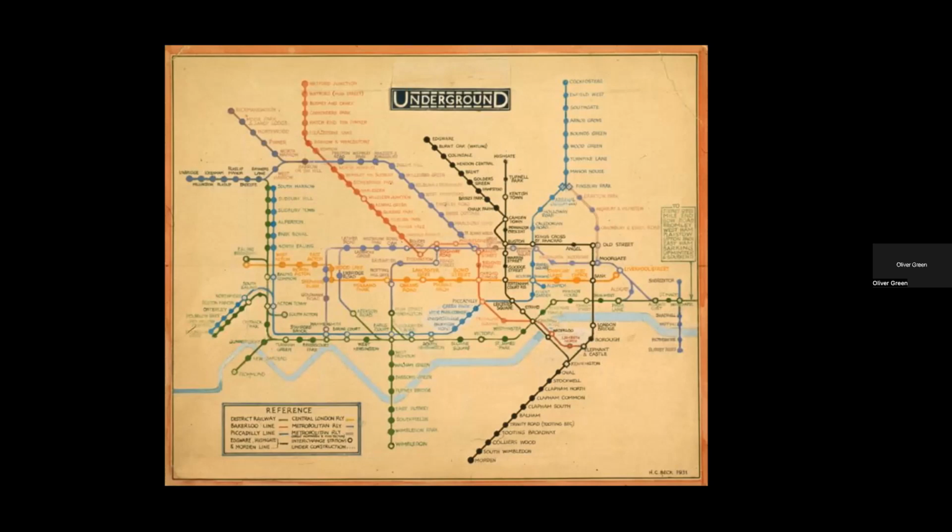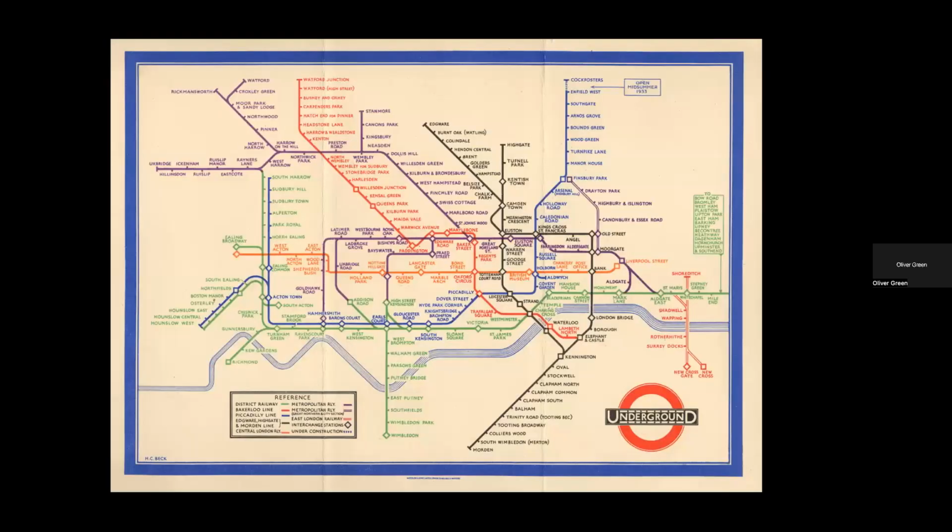But eventually he managed to persuade the Underground to produce a new version of the map, which was easier to read, and this was produced in small numbers in 1933. And as we think now, 50 years on, this was the map that was produced in 1931. And this really was an absolute classic. No other underground or other system actually had such a clear line.